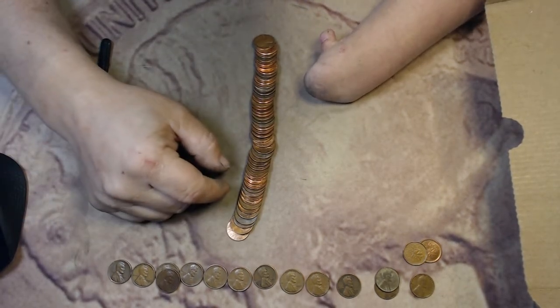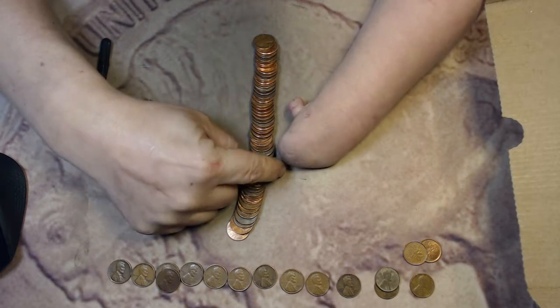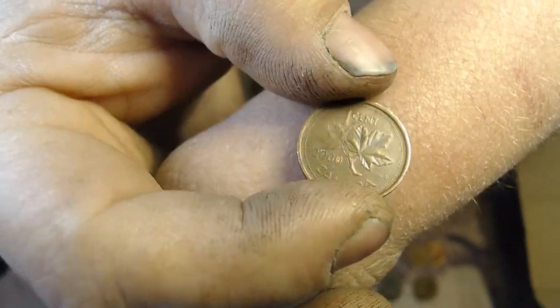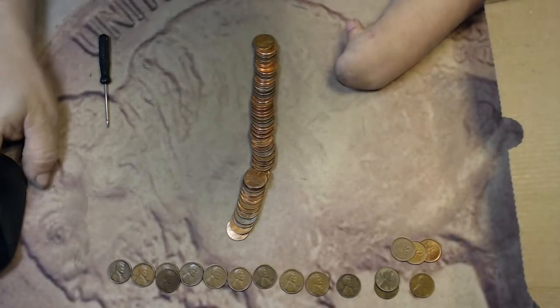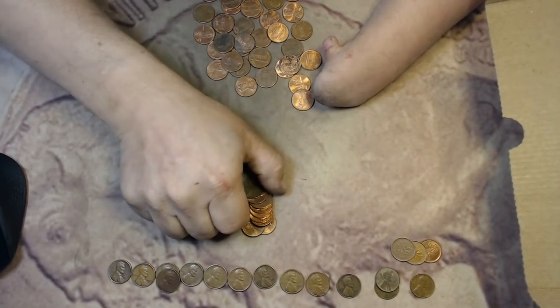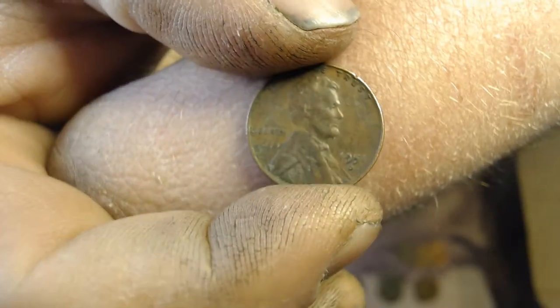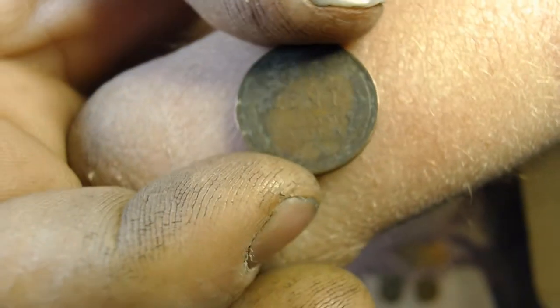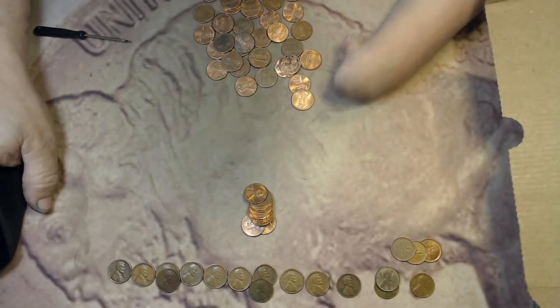Alright, roll 28. I see Canadian. Right there. And I flipped it the wrong way, just like I always do. 2000. That makes our third. And right here towards the back of roll 29, we're going to have a 1951 out of Denver. There's some stuff on there, but still another Wheatie.